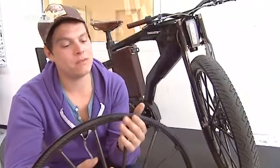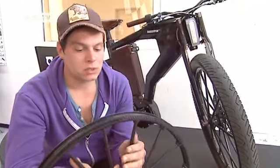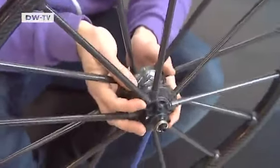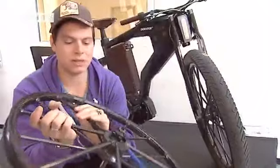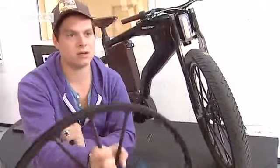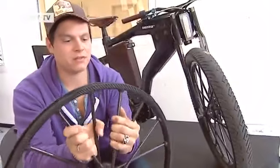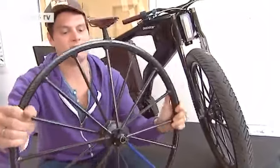The special thing about carbon is that you can create and build all kinds of shapes from this fiber. It's also incredibly light and strong. You can see it here on this rim. It can hold up to 3 tons, weighs under 3/4 of a kilo, and you can't break the spokes no matter how hard you try. You can't twist or bend it.